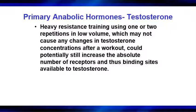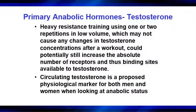So circulating levels of testosterone, or any hormone for that matter, is important, but again, the binding site is going to be the key to stimulating what goes on physiologically after a workout. Circulating testosterone is proposed to be a physiological marker for both men and women when looking at anabolic status. We think it could contribute to anabolic status, or building up of more muscle, but by itself, it's not the only important factor.